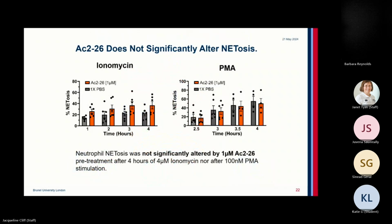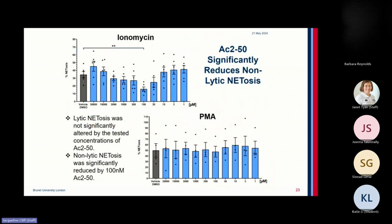What I found is that AC2-26 does not significantly alter NETosis, neither with the non-lytic nor with the lytic, and that was across the entire time series that I did with both of the stimulants. Whereas with AC2-50, it is significantly reduced. Because obviously we don't know the concentrations, I did a concentration titration to get the appropriate one, which was 100 nanomolar. We can see that it works with ionomycin, which is the non-lytic stimulant, but clearly it doesn't work with the lytic. So now we're starting to distinguish exactly what kind of neutrophil functions this peptide is beneficial to, and also what pathways it is clearly impacting.